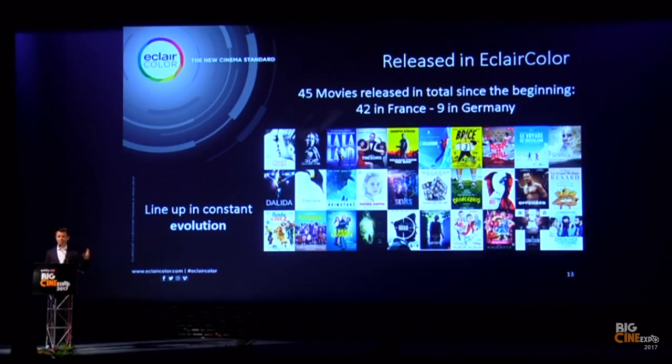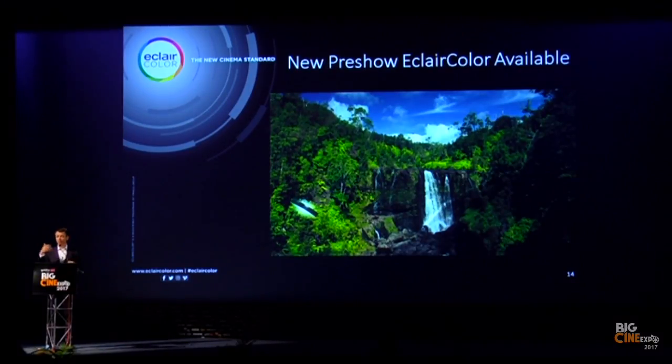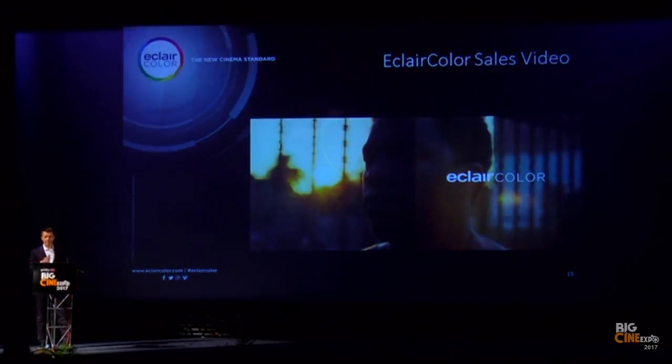On the one side we have to get the content, and on the other side we have to get lots of screens so that the distributors really say, okay, I'll play in these screens. Our goal in Europe is to come to 150 screens this year, and we're quite positive that we'll get there. We have some pre-show content that we can give to you if you have some interest. Now I will finish my short presentation with a video that we've created. It shows you a little bit of the technology, but it's not the real setup that we should have. So you can play, please.